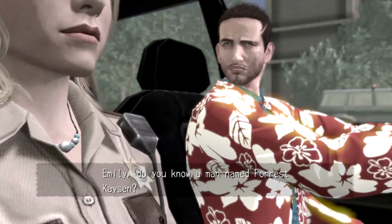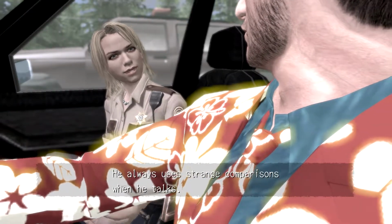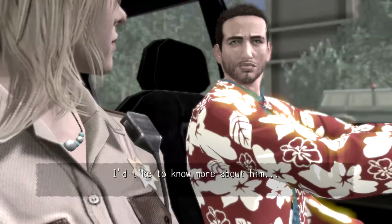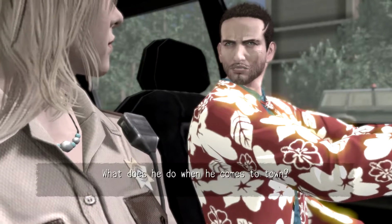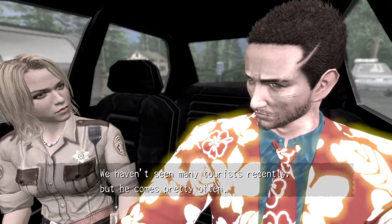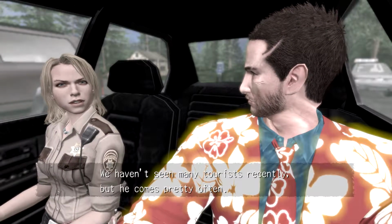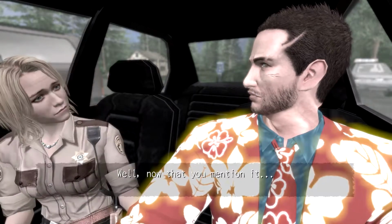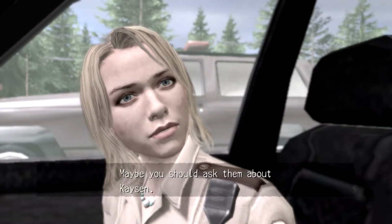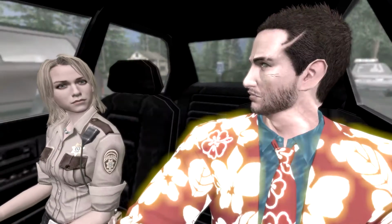Emily, do you know a man named Forrest Kaysen? Kaysen? Yes, I know him. The sapling salesman, right? He always uses strange comparisons when he talks. I'd like to know more about him. What does he do when he comes to town? He's a salesman, so I guess he sells things? Maybe he comes on vacation. We haven't seen many tourists recently, but he comes pretty often. Is that all? Well, now that you mention it, he seems quite friendly with the Ingrams, with Isaac and Isaiah. Maybe you should ask them about Kaysen. Okay, I will.